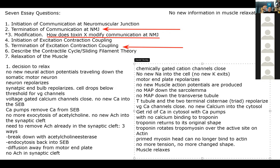All right? We close the calcium channels, and we pump the calcium away. Then what was the implication of that? And so on and so forth. That's all I want.